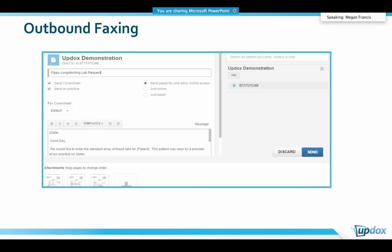Updox offers a customizable fax cover sheet that you can actually tailor to represent what you'd like for your practice. You could add a subject line, a title line to that cover sheet on a one-off basis, as well as the ability to include a longer message. We're also able to offer multiple cover sheets for different locations in any instance that you would need them. From within the sending screen, in the interest of time savings as well, you're able to create templates for commonly used messages on the cover sheet.